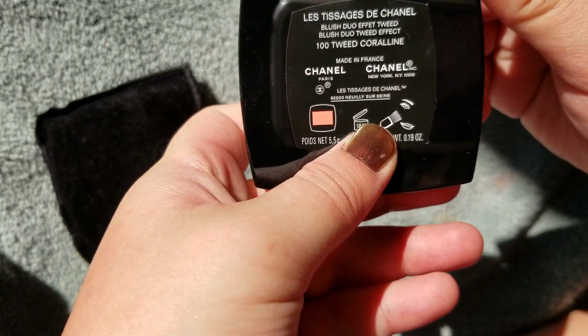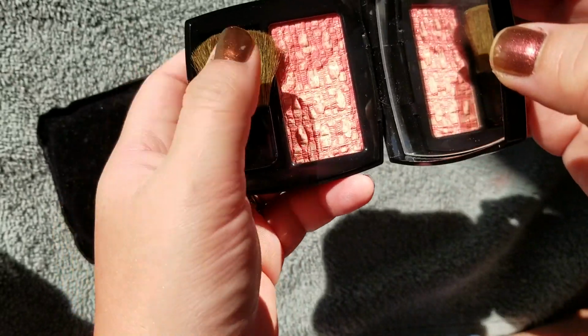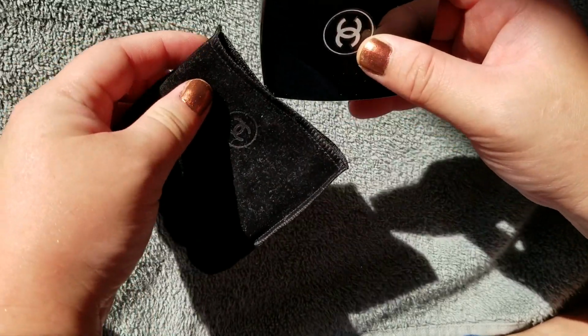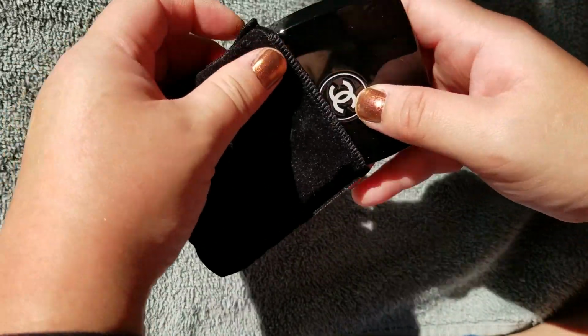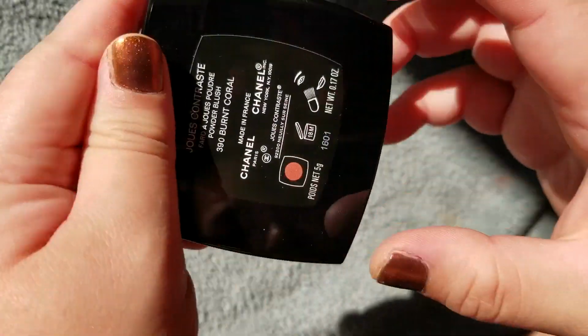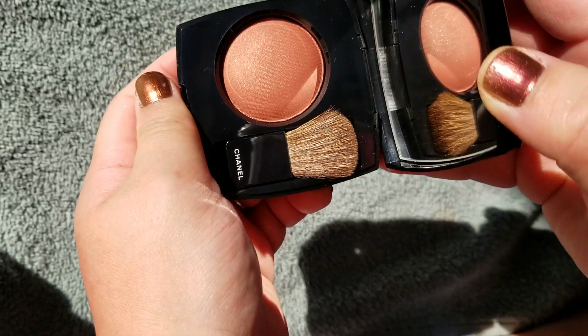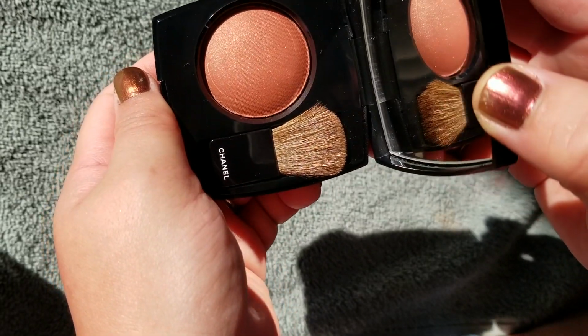More Chanel. This one is the Tweed Coraline. Very pretty coral. Another Chanel in Burnt Coral. This is a really stunning burnt orange shade. Oh, I love that shade. I have to try it.